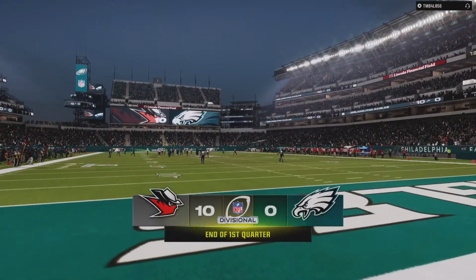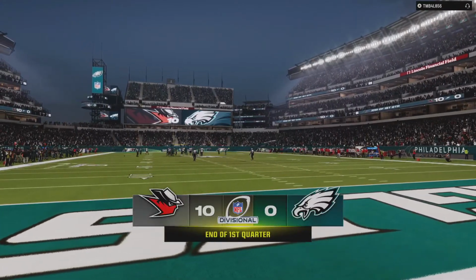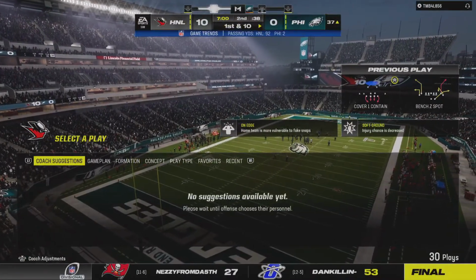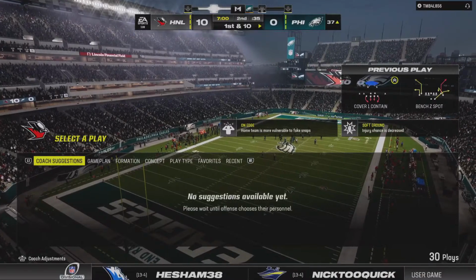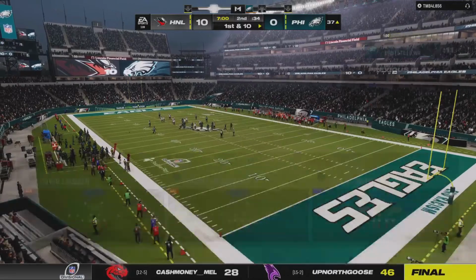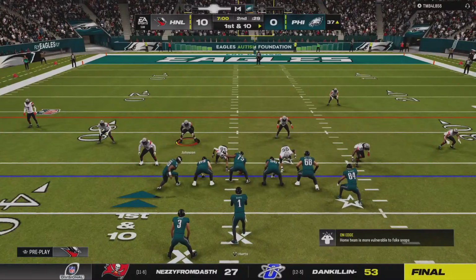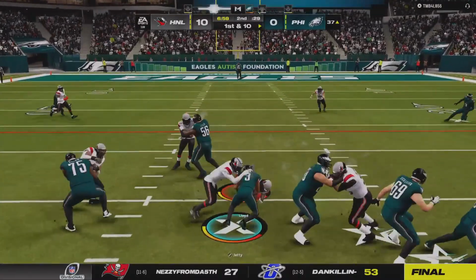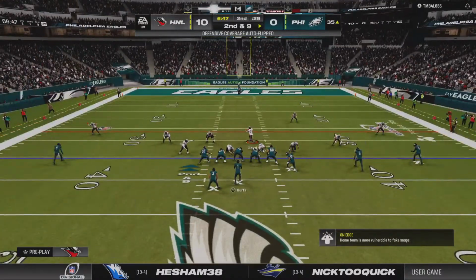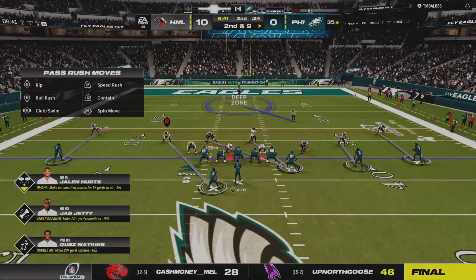10-0 the score after 1. Now 2nd quarter action from Philadelphia, and it's the Eagles in possession with a 1st and 10. From the gun, he'll hand this off. Nothing doing. Barely able to muster a yard to hit the 35. From the 35, here's 2nd and 9.